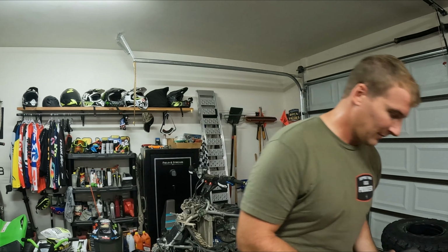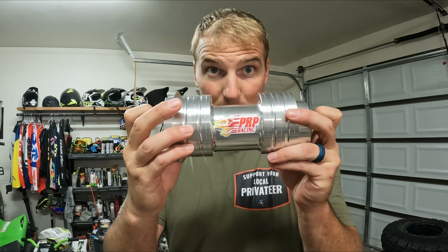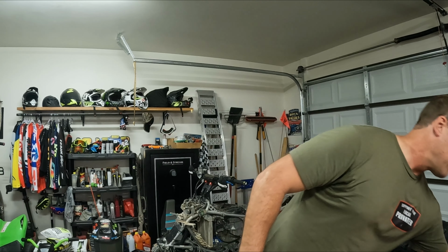Another thing that showed up, got ourselves a PRP carrier. All right, so these guys out of New York, I think it's Robert from PRP Racing. Made in the USA, baby. We got a PRP carrier, fresh, put that in. Don't have to worry about the rear end eating itself up now. Just make sure we got some fresh grease in it before we start the race, and then take off. We got a fresh carrier.